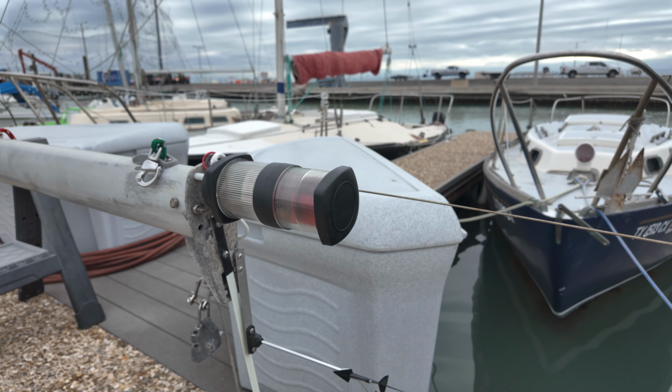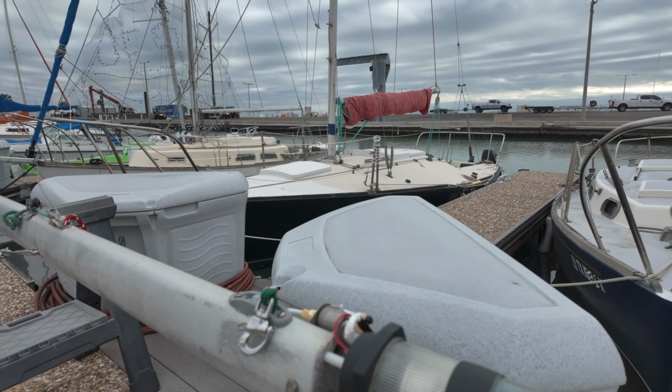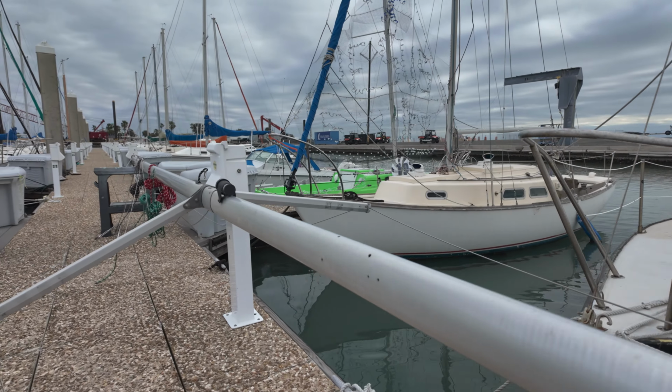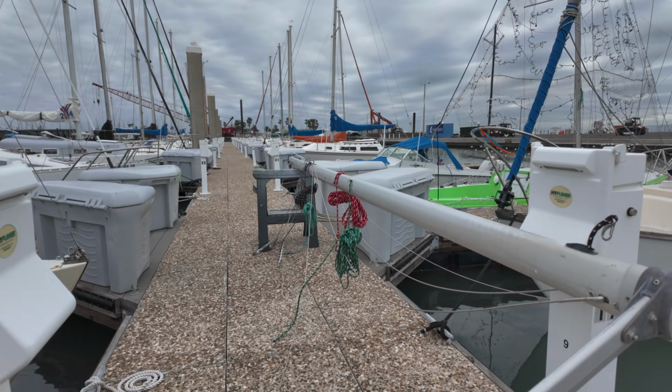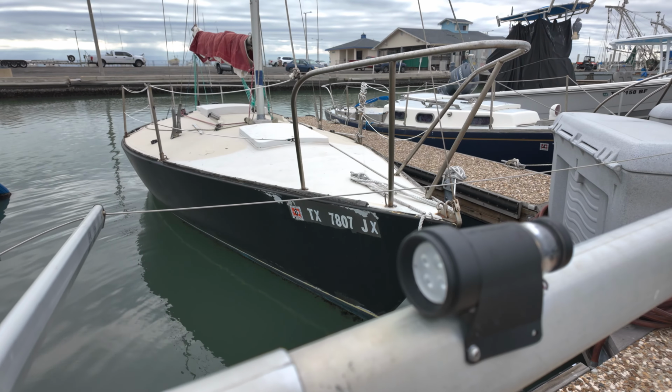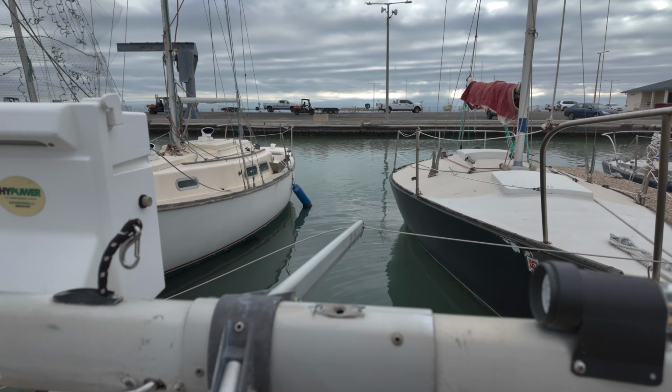The old navigation lights weren't working either, so we replaced them with a more visible LED mast light, as well as a new steaming light that will keep us safer if we find ourselves on the water after dark. As an added perk, the steaming light doubles as a deck light for late night dockside gatherings.